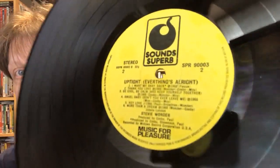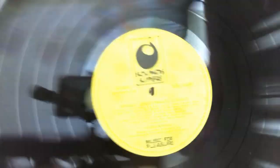But whilst I'm collecting Stevie for $2.99, I might as well add this to the collection. This is on the Music for Pleasure label. It sounds superb. Again, apart from a bit of dust, which will clean off, it seems okay.